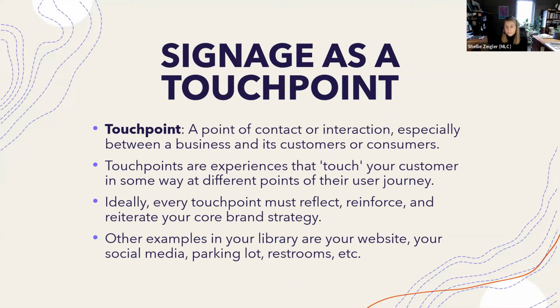There are numerous examples of touch points at your library, but some that I want to talk about are your websites, your social media posts, even your parking lot. How your parking lot looks is a major touch point. Is there a lot of trash in it? Are there available spots? Is it easy to park in? Your restrooms, the condition of your restrooms. Do you have restrooms available? Which you should. All of these are the interactions that your patrons are going to have as they use your library services, and they have a lot to do with the experiences that your patrons are going to remember. They may never talk to a human being while they're at your library, but they're going to remember these touch points. So that's why we're talking about signage, because it is a major touch point.